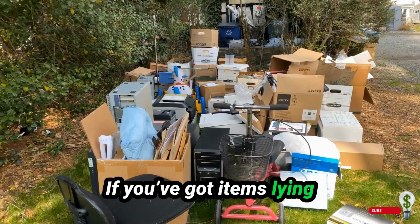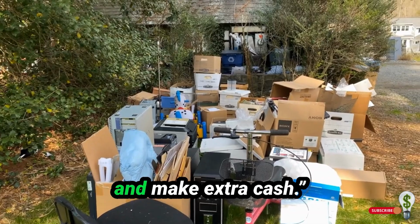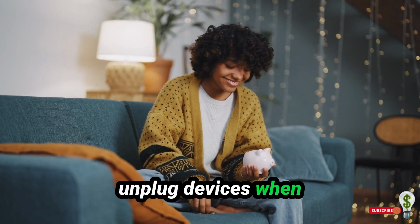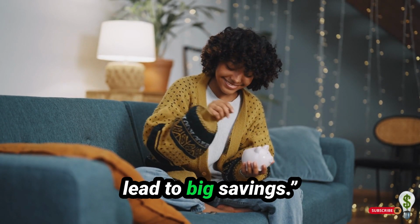If you've got items lying around that you no longer use, sell them online. It's a great way to declutter and make extra cash. Be mindful of energy use. Switch to LED bulbs, unplug devices when not in use, and use a programmable thermostat. Little changes can lead to big savings.